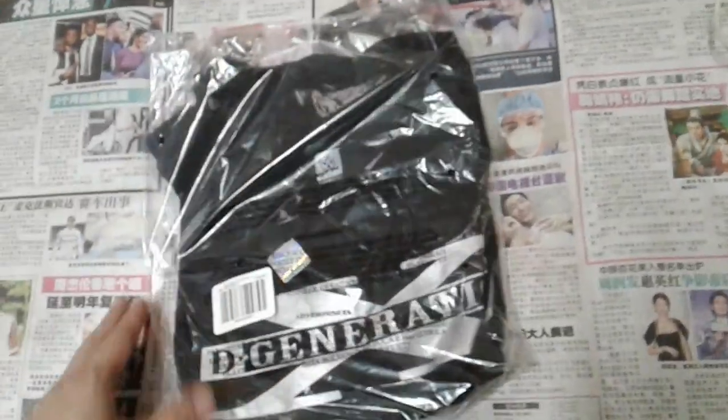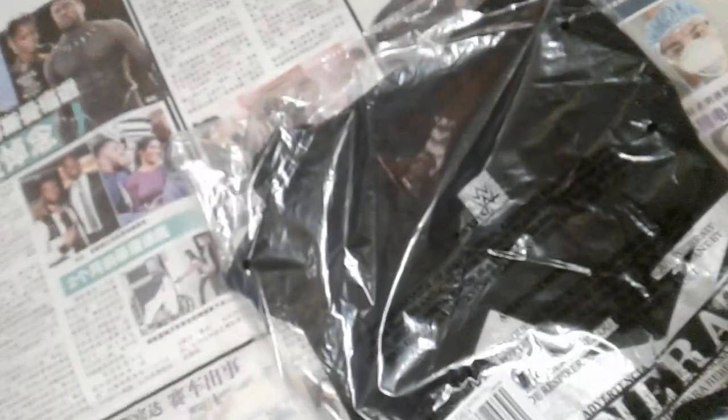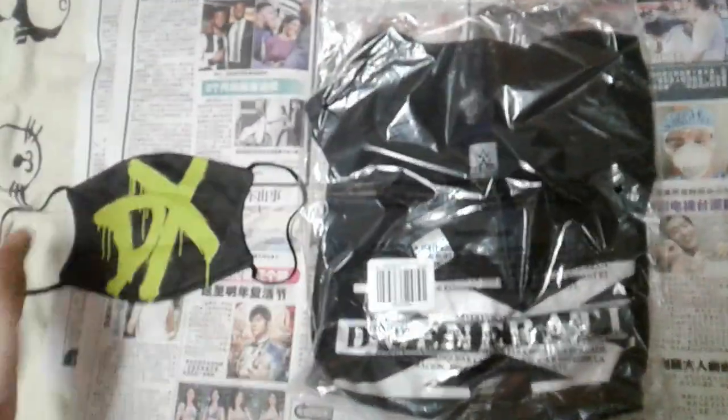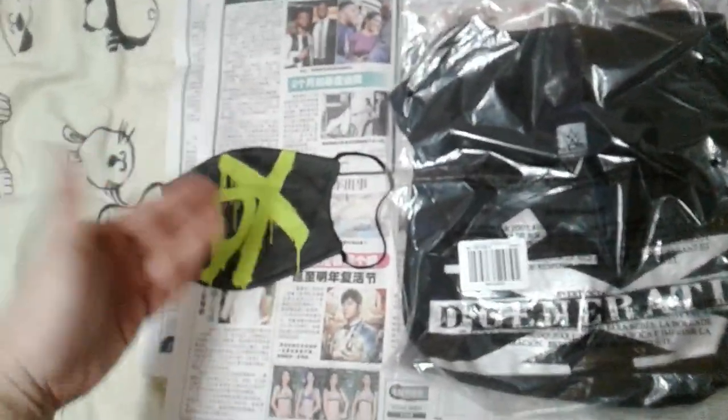Okay, so next, I'm going to do this one. The D-Generation X. Actually, I wanted to buy the T-shirt with exactly the same design, with the DX green color logo.